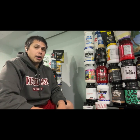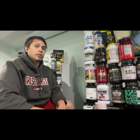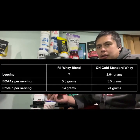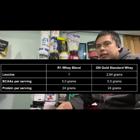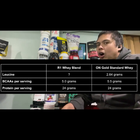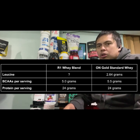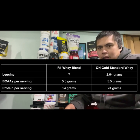Proprietary blended protein powders are amino spiked. The supplement company has the burden of proof to be transparent. Here's why we compare against a transparent label: you can assess the quality of the protein powder. When compared to On Gold Standard Whey, R1 Blend falls short in terms of BCAAs per serving, indicating a lower quality protein powder. This comparison can help you understand the value you're getting from R1 Whey Blend, an inferior protein powder.